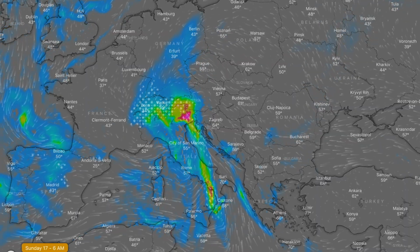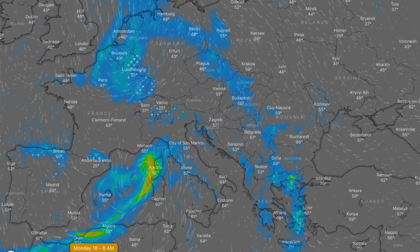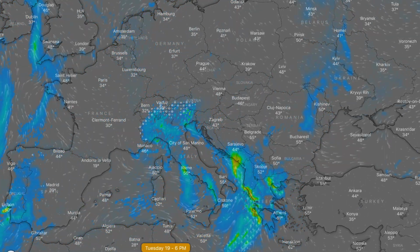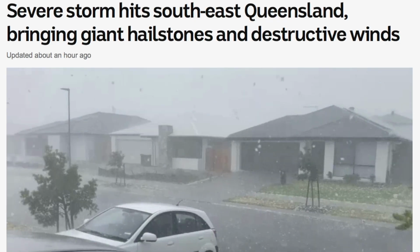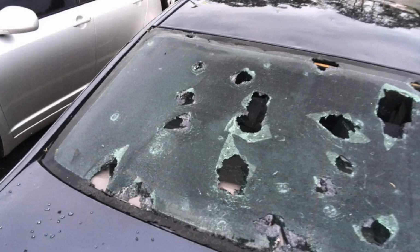The flood threat in southern Europe continues today, and we can now identify yet another low moving in right behind this one. No break yet for this region, including the record flooded Venice we saw earlier in the week. Now, while we've been focused on the wildfires in Australia, they just saw another type of woe turn the Sunshine Coast into a winter scene.